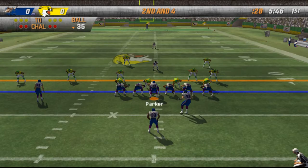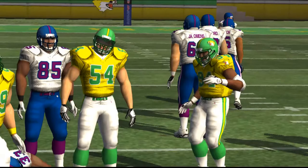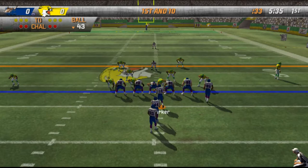Six-yard gain. Hands it off. They'll spot this one at the 43. And he was able to create a lot of space on that run, John. Well, it started with some good blocking. And when he got through there, he turned upfield, and they weren't in position to tackle him.